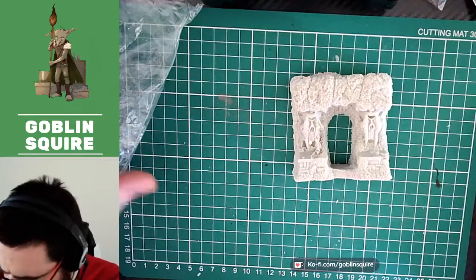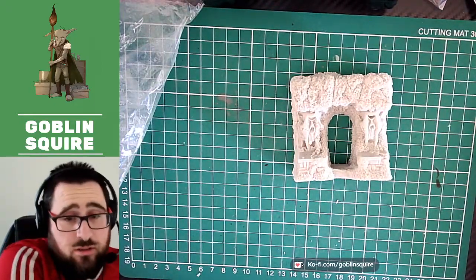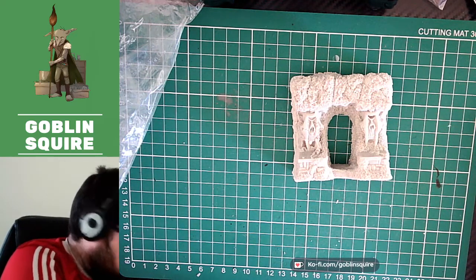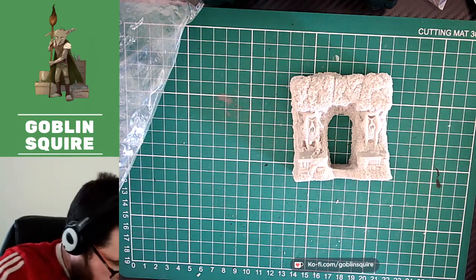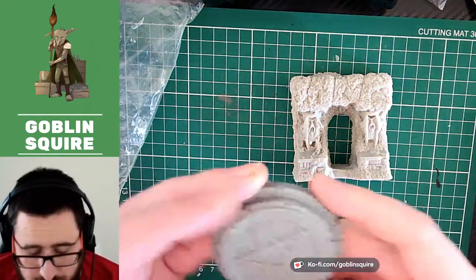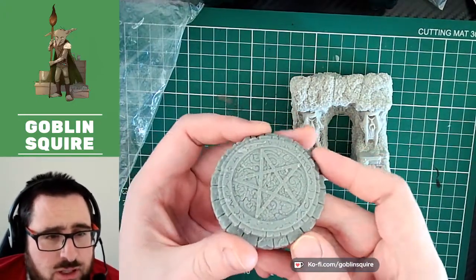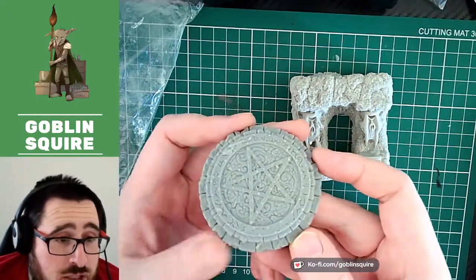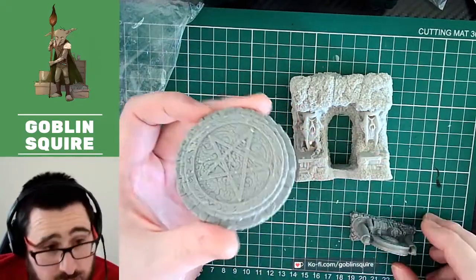So yes, here we have the other two pieces of the wizard's, what did I say? It was magician's accessories. There we go. So let's get these two. These are, I guess, a pentagram summoning circle, perhaps something along those lines. Maybe a rune of teleportation. I don't know. But that's cool.